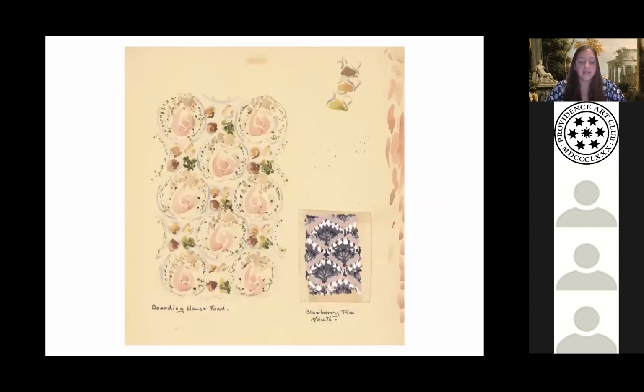And the culinary inspiration continues. Here we have a design based on boarding house food, and next to it is blueberry pie mouth. So further evidence that Brigham really did find inspiration everywhere.